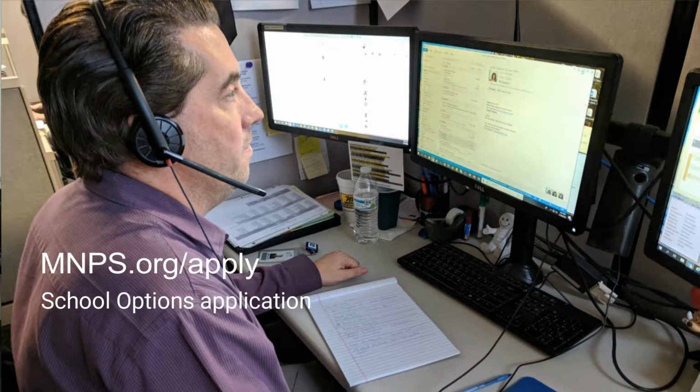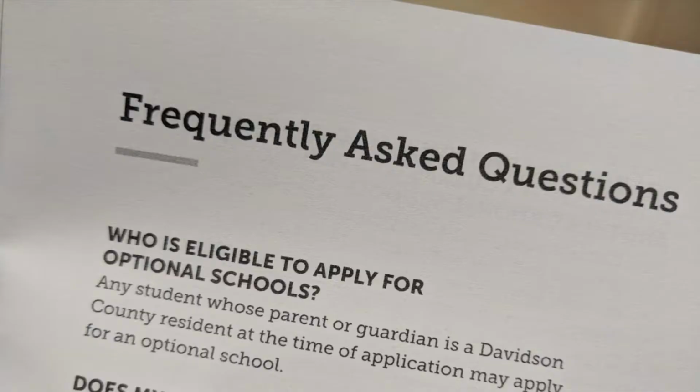Absolutely. Thank you for referring to the website. You can also visit some of the tools that we've got. We've got School Match. That's going to be a great tool for you all to find the best fit for your child if you haven't already. And we've also got our application booklet and a ton of FAQs on the website for you to reference.